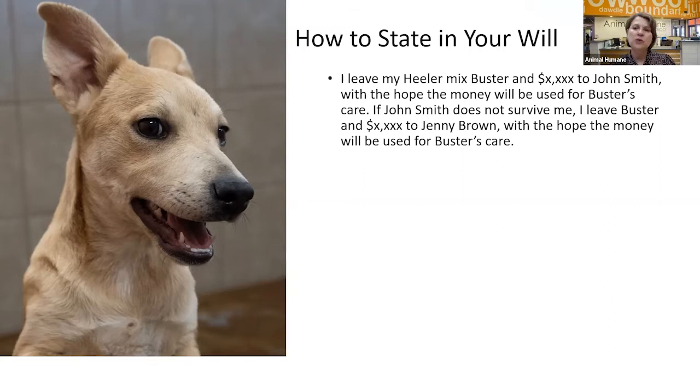So why would you go this route? Well, you would go this route because maybe you do have somebody you trust and you feel you don't need that extra control and those hoops to jump through that you do with a trust. And it's certainly a less expensive route, because if you're making a will anyway, you don't have to set up a separate trust just for your pet.